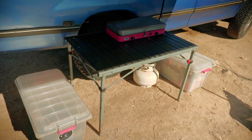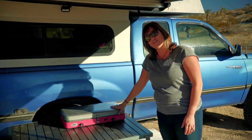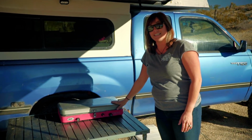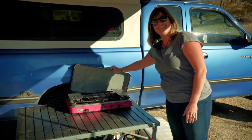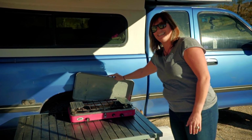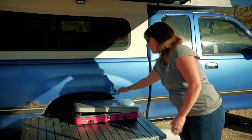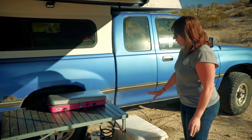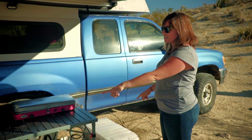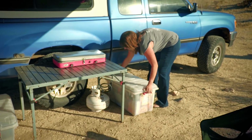We have a Camp Chef Everest model stove. And it's been great, it still works, although all those days on the ocean have rusted the hinges apart, so you know, it still does its job. It's a little loved. And then we have two boxes that consist of everything that you would have in a kitchen. This is our pantry.